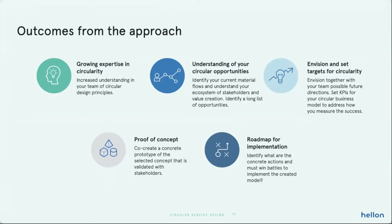Creating a proof of concept. So this is a very important enabler for companies to have something already concrete, a small prototype that brings their internal stakeholders together, committed to the circular design processes. And also a clear roadmap for implementation where we can help the customers define concrete actions, what needs to be done. So this is a small sprint, but it gets a lot of value.